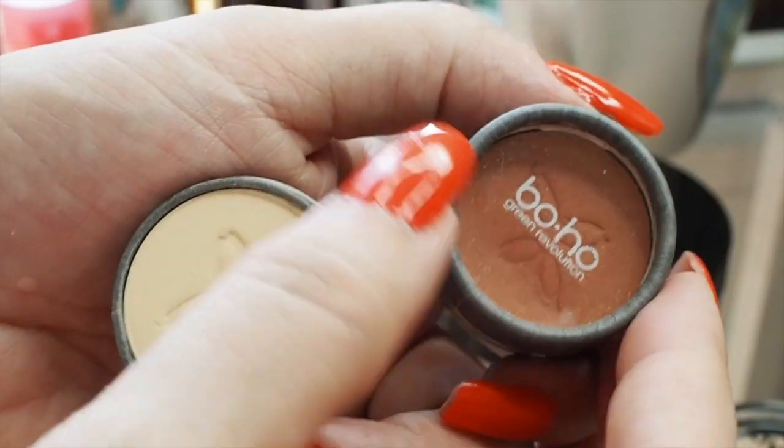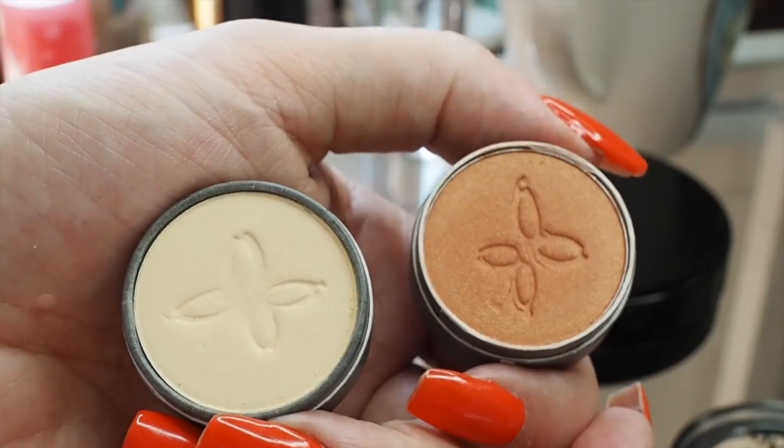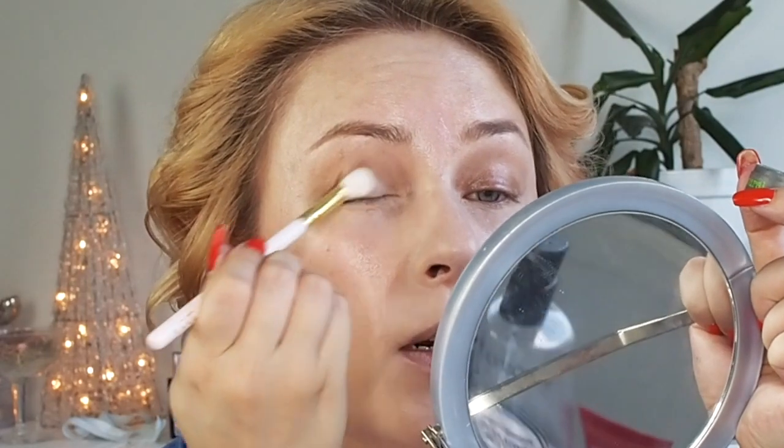These eyeshadows are from Boho Green. This is a French natural cosmetics brand. I have singles here. This one is light yellow. This is shade 101 Vanilla. This is a matte shade and I take just a little bit of this. These are quite powdery, so be careful with this. And I apply it a little bit to the inner part.